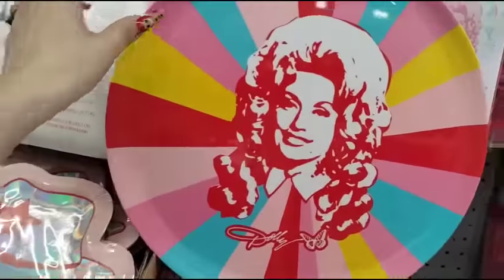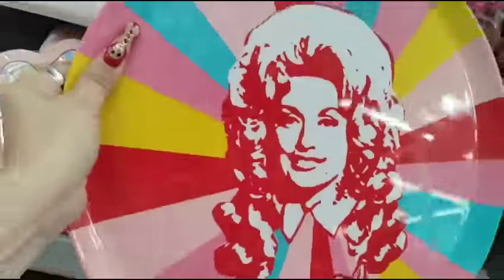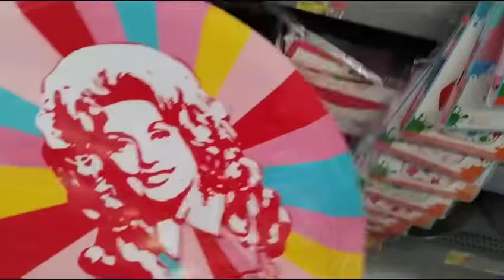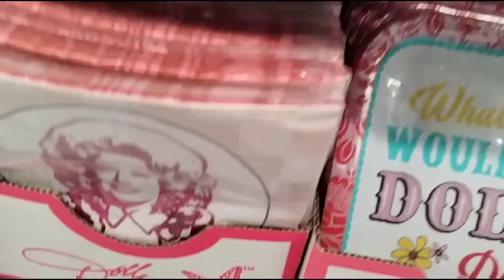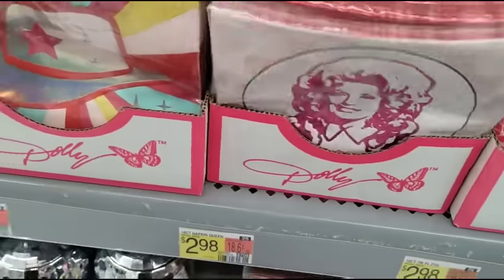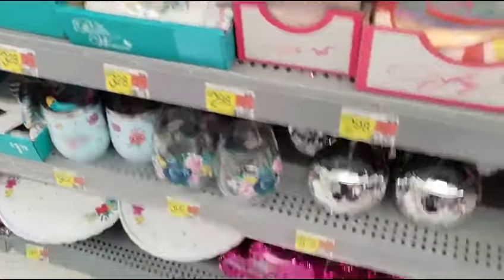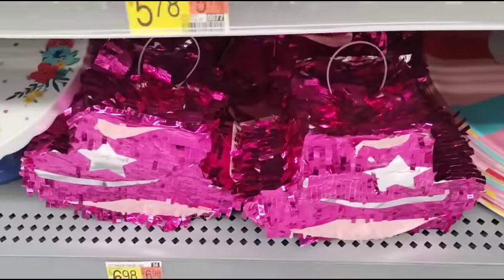For all of you Dolly Parton lovers, they have this cute melamine plate. And this is like her heyday. I mean, it's still her heyday. The woman looks better than women half her age. $6.98. So I like that for Dolly. And then what would Dolly do? These are cute. $2.98. The napkins, $2.98. The hat, $2.98. This is all $2.98, and of course they have all the Pioneer Woman, which we've seen before, but I wanted to show you some Dolly. You go, girl. $6.98 for her little piñata.